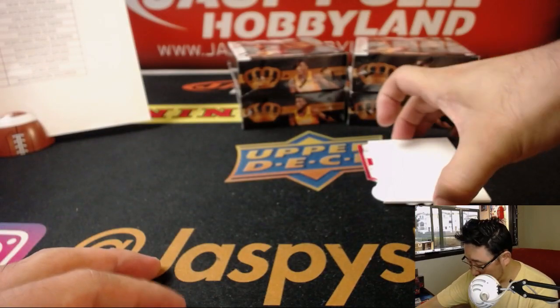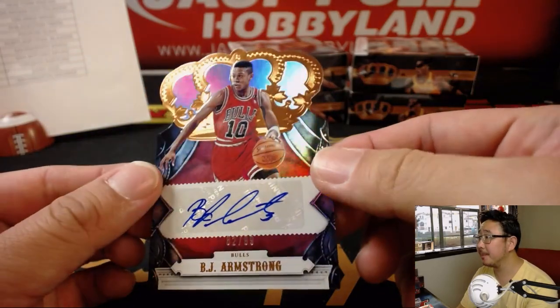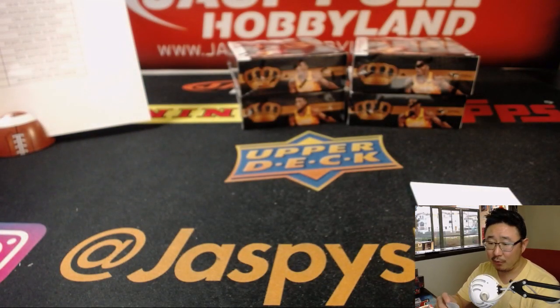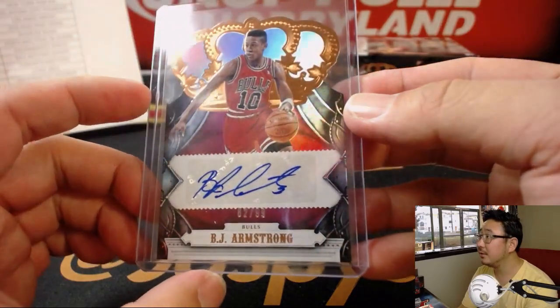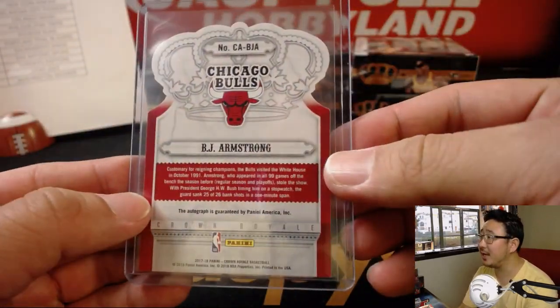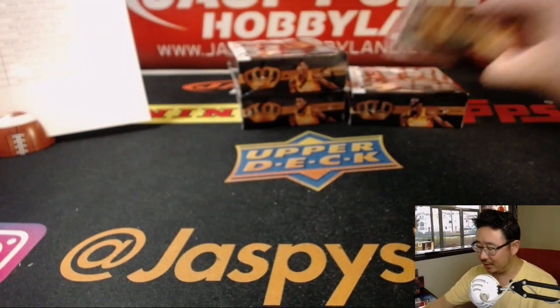And the autograph here is a red team. It's BJ Armstrong. 82 out of 99 BJ Armstrong die cut auto for EA. It's in the game. And the Bulls. I like the design. It's really sharp design on that Crown Royale. Crown Royale, always a fan favorite.